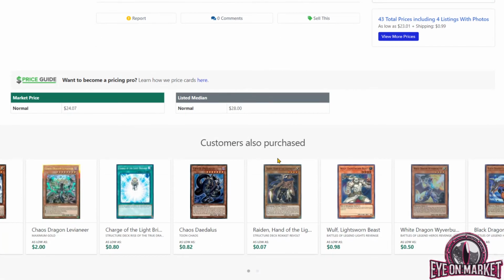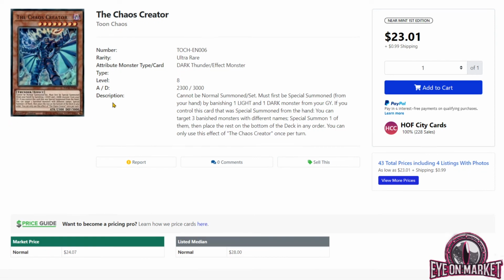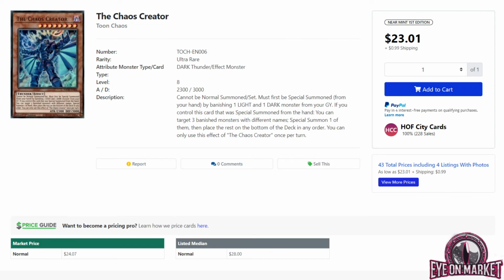If you have extras, you may want to list them, because these were 13 bucks for a while, I think. And Unlimiteds are even up, so it's got to be more to do with this card's viability, but the set and Toon Chaos just having that name that draws people in.